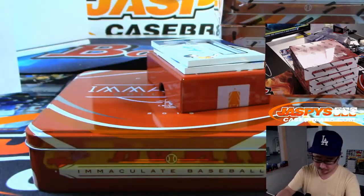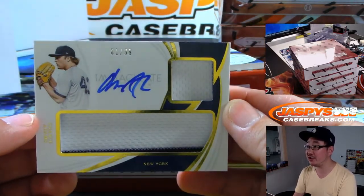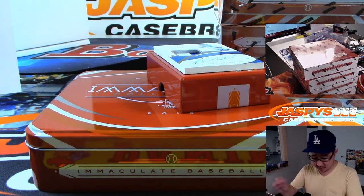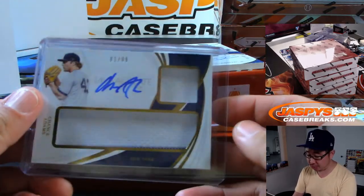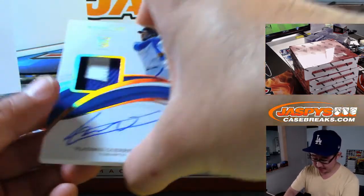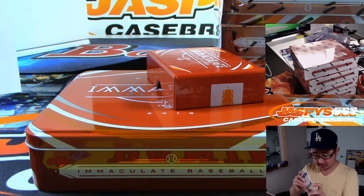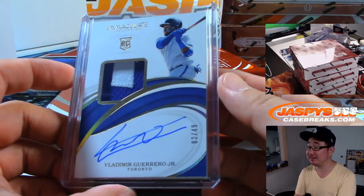We got 1 out of 99, Chance Adams, bit of the pinstripe down there. So with a thicker card, you definitely get a nice shadow box effect, which I think is really sick. Number one, John. And the Vlad Guerrero Jr. autograph, two-color patch and auto, /49. And it's 2/49. Javier Gutierrez with the number 2. Sharp, strong.